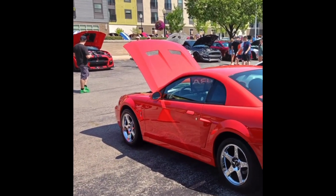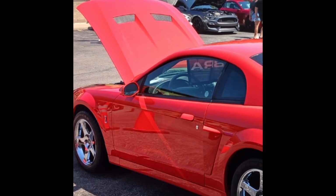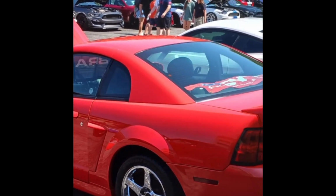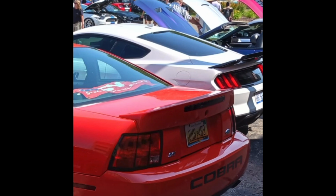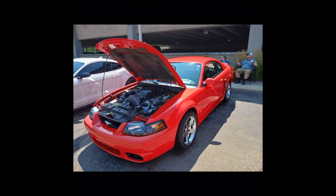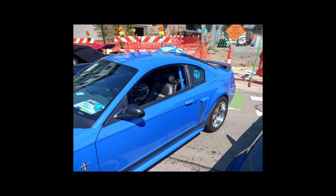Here's the back view of that competition orange Terminator Cobra. Very, very nice looking car. That's probably my favorite car of the show right there. Look at that. Absolutely gorgeous. It's nice to see an example of one there at the show, somebody who's willing to bring it out. So here's some more pictures of people hanging out, walking at the show.